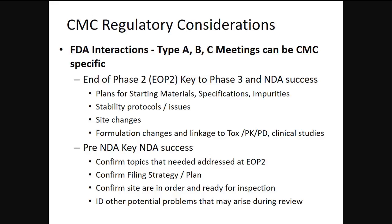There's usually CMC timelines and milestones on when this lot of API is going to be available and when we're going to package. And at the bottom, there's usually a regulatory piece that has usually three little stars. One's for pre-IND, one's for end of phase two, and one is for submit NDA. So I want to talk a little bit about FDA interactions when it comes specific to CMC meetings.